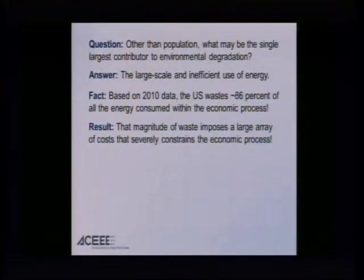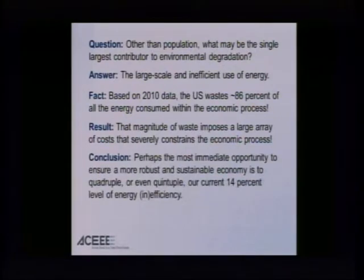In fact, if we look at the trend of our economy the last 100 years, we've been getting weaker and weaker in terms of growth of what we call GDP. And it can be traced back to this huge array of costs as we consume energy and other resources, water, materials, in the production of goods and services. So the conclusion immediately is that the most immediate opportunity to ensure a more robust and sustainable economy is to quadruple or even quintuple, I would argue, our current 14% level of efficiency, and then leading the way.